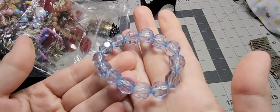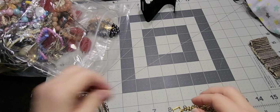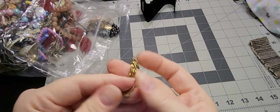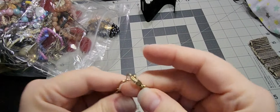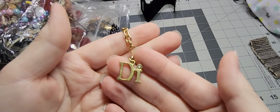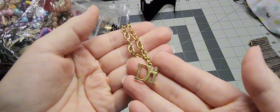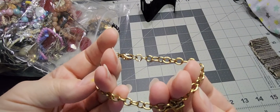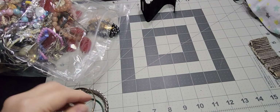Good stretch, pretty but small. So we'll probably do like a kid's lot. Don't know if this is actually Dior or faux Dior. I'm going to assume faux, or it's Diamonds International. You know what? I bet you that's what it is. This is probably one of those freebies from Diamonds International. But the chain is in good condition, so you know, we'll put that in a keeper.